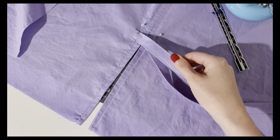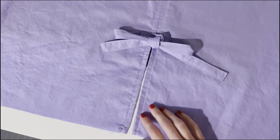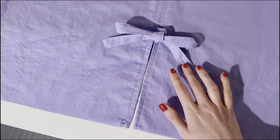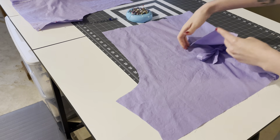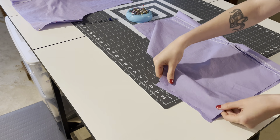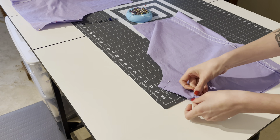Once I had made all 4 ties, I attached them to the shorts about 1 inch in from that open edge. And here's what one of the bows looks like. Up next, I sewed the front to the back at the inseam and then finished that edge with my serger. This creates one of the legs of the shorts, so I repeat the same process with the other leg next.